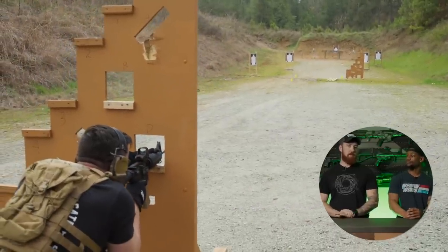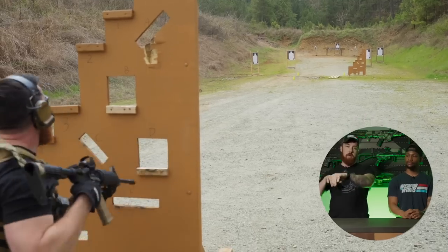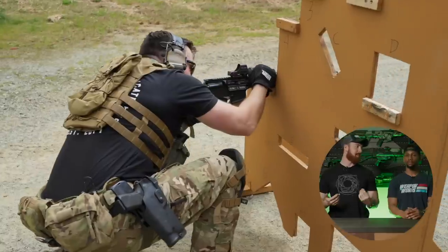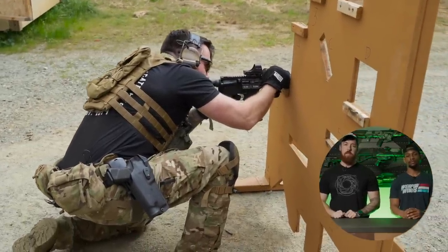Yeah, so I noticed the safety also when I switched from right hand, which I'm right-handed, to left hand on the VTAC barrier. I went for the safety on the right side of the gun, and it wasn't there because it's a standard, just on the left side of the gun. So that was one thing I noticed with the safety.